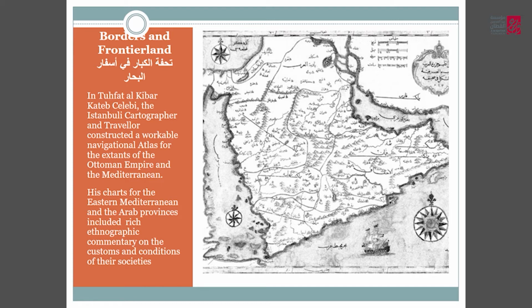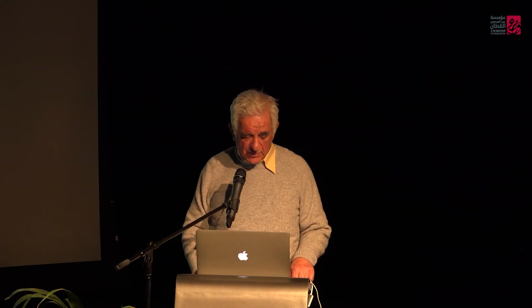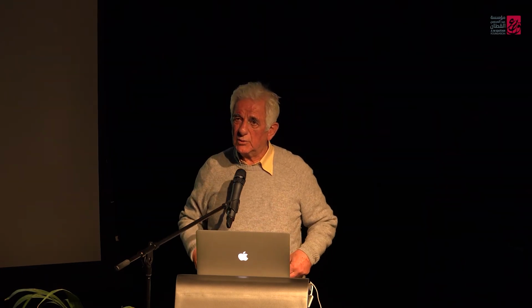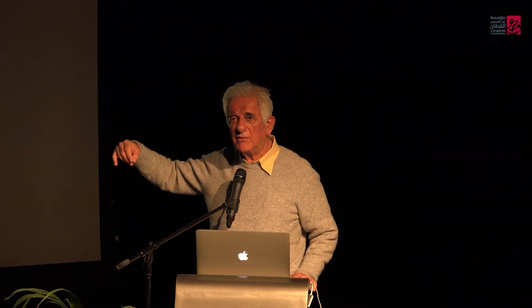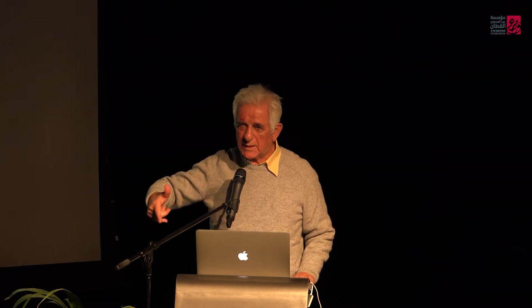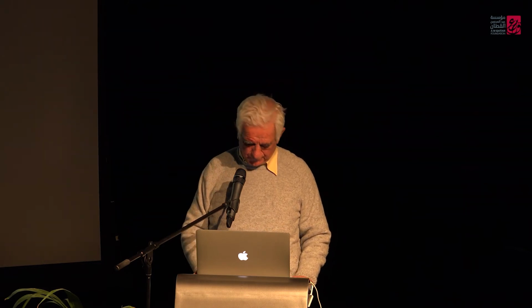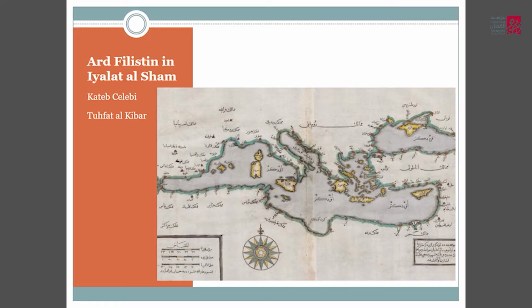His charts for the Eastern Mediterranean and the Arab provinces included rich ethnographic commentary on the customs and conditions of their societies. From early on, Ottoman cartography was highly ethnographic. We find that these navigational designs included a lot of commentary on social conditions, ethnic makeup of the population, travel methods, inland as well as by sea. And in it we see specific references to Philistine as part of Iyalat al-Sham.